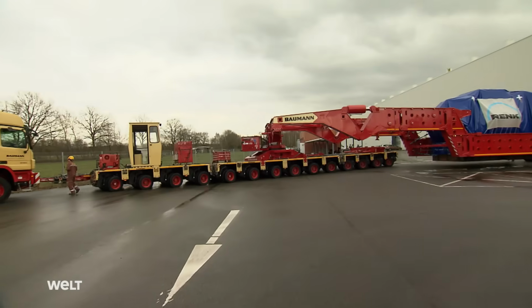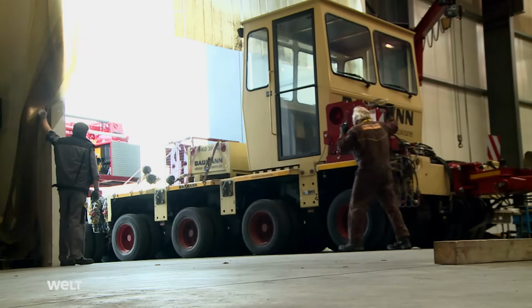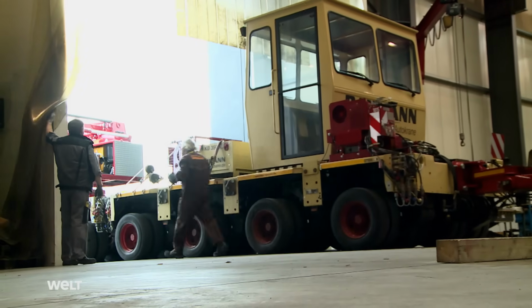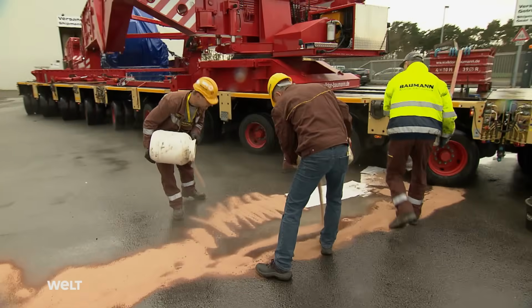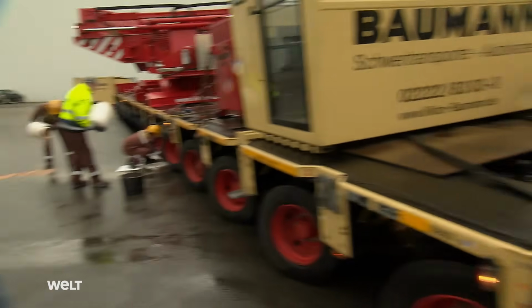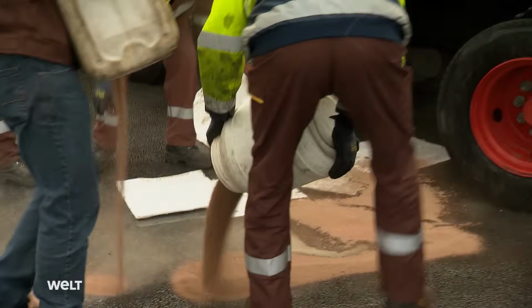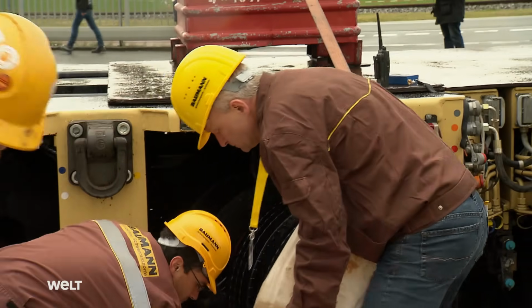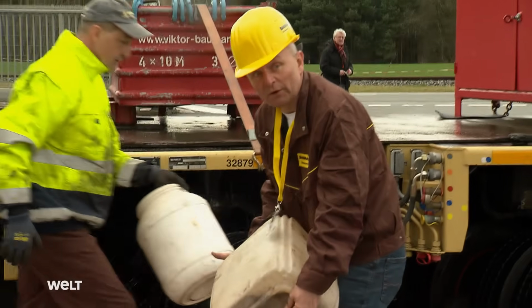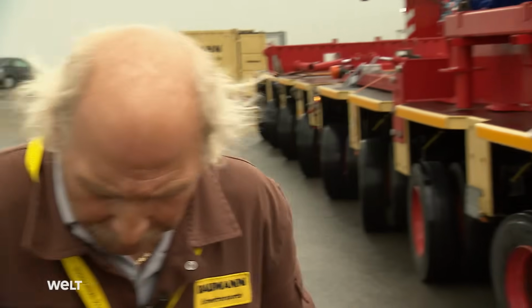One of the hauling company's employees suddenly sounds the alarm. Come here, something's wrong. Quick, the other side. Oil has leaked from one of the trailers. The hydraulic compressor now has to be shut off immediately. The heavy hauling company employees scatter binding agent. One of the hoses has burst on the trailer. These things happen, it's out of our control.